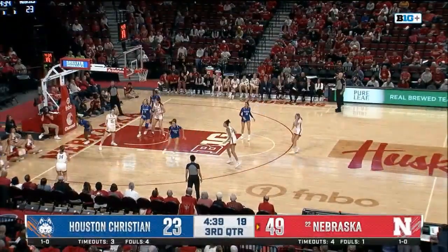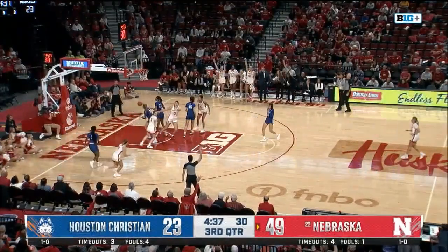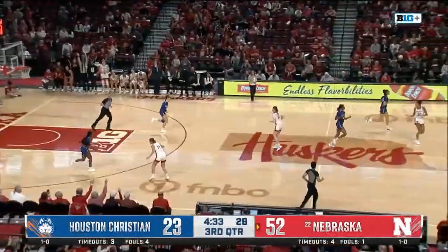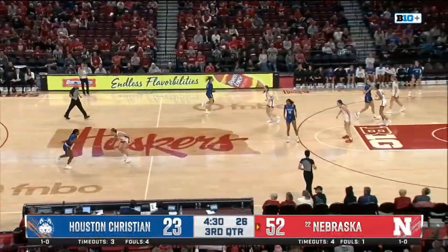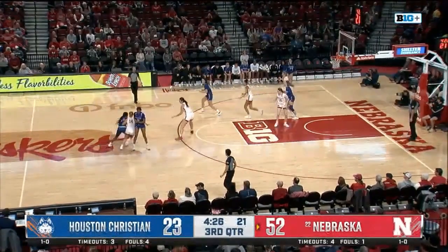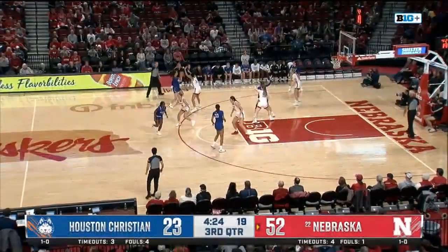Baseline drive, Moriarty, jump pass out wide open. Hake in the left corner, yes! Beautiful play there from Nebraska, finding Hake in the corner. They ran a play for Kroll at the top of the key, but Moriarty able to conduct traffic and find Hake right there all alone.